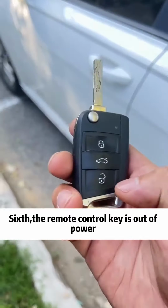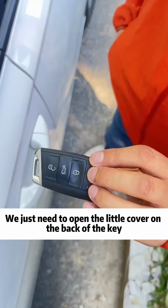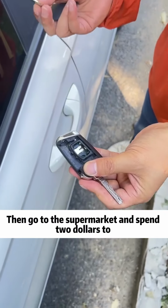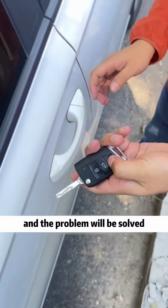The remote control key is out of power and cannot open the door. We just need to open the little cover on the back of the key. Pull out the button battery inside. Then go to the supermarket and spend $2 to buy a button battery of the same type and install it. And the problem will be solved.